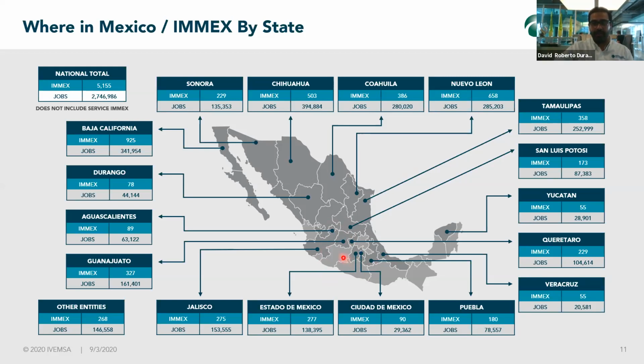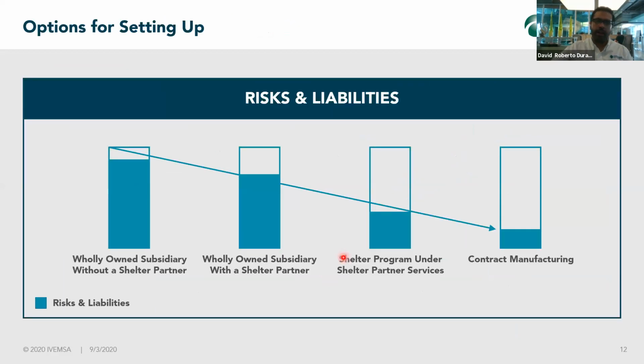It's definitely another interesting hub to be located in Mexico, and where there's also a lot of business opportunities. So now, if you said, okay, it's interesting, what are my options? How can I set up a business in Mexico? You have basically 4 options. Every option has different levels of risk and liabilities.